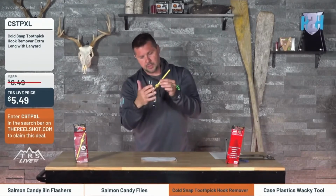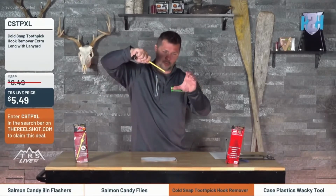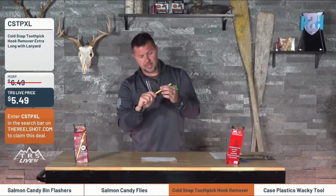The other thing, too, is the way they have their printed logo area here, this is where you want to pinch it. This is where the method comes in to drop the hook down. So if this is a fish's mouth, you slide it in, whether it's around the lip or down in the gullet. And the other thing too is because it's so narrow, it's not any bigger than a pencil. So if you had those fish that are hooked a little bit deeper near the belly area, going up through the gill plate with this compared to a pliers, or even reaching your fingers in.